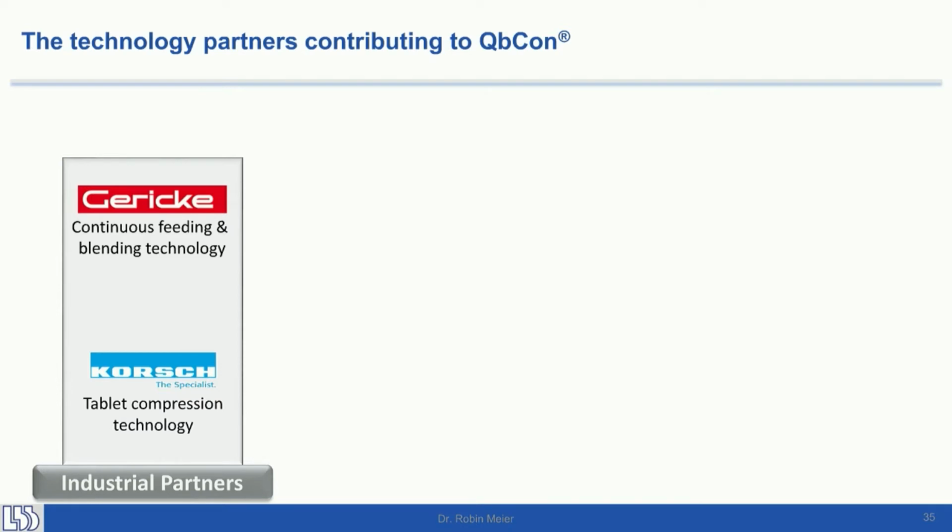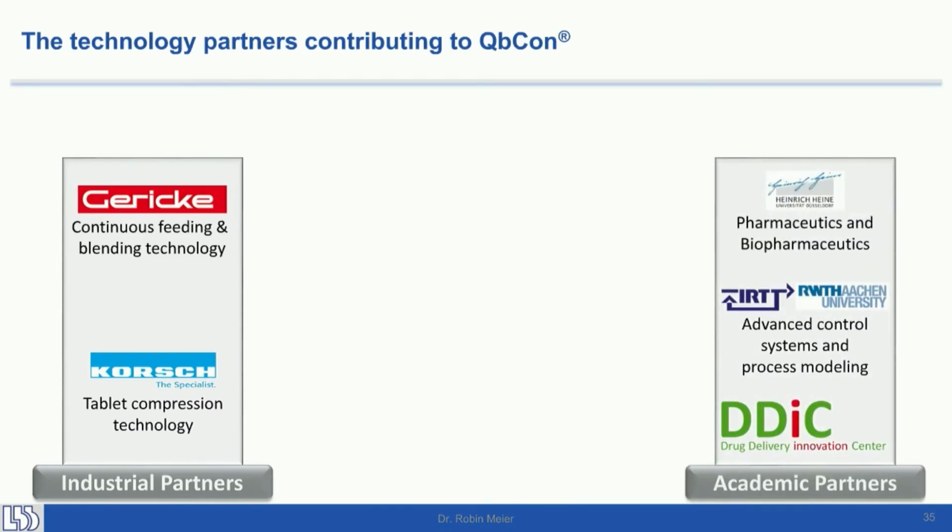Also, we are doing a lot of work in the academic field, and a lot of development and research in continuous manufacturing. Mainly, we are working together with the University of Düsseldorf, with the Institute of Pharmaceutics and Biopharmaceutics, with the University of Aachen for advanced control systems and process modeling, and with a newly founded open private research consortium, the DDIC, the Drug Delivery Innovation Center. It is a consortium together with different universities, such as the University of Dortmund and the University of Düsseldorf, and different pharma companies like Bayer, Merck Germany, and UCB, and Bohle is one of the main partners there.